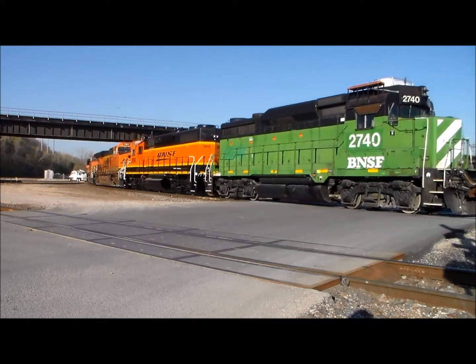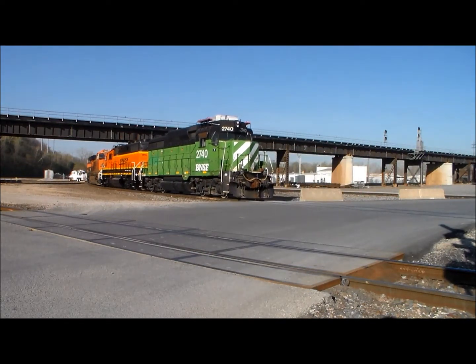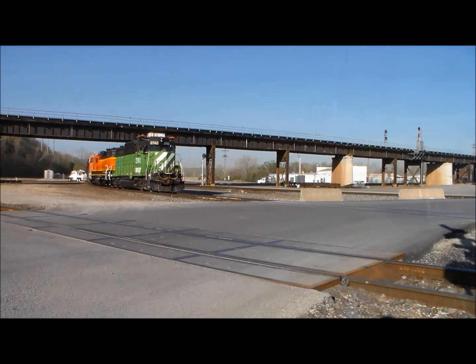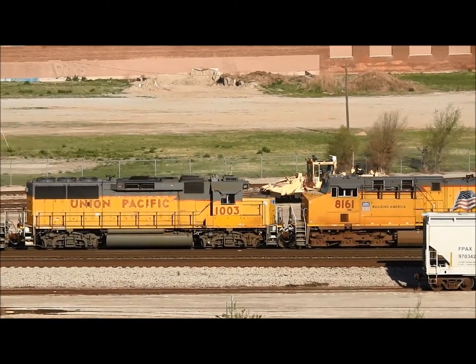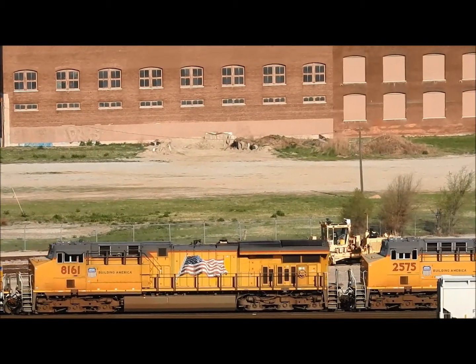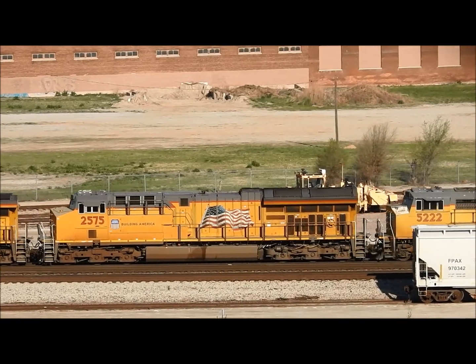The GP30 is an ex-Burlington Northern unit with added PTC equipment on its cab roof. Since Santa Fe Junction was kind of slow, I decided to head to West Bottoms. While on the way to West Bottoms, I stumbled across this Union Pacific power move heading to Santa Fe Junction with a surprise in the mix.